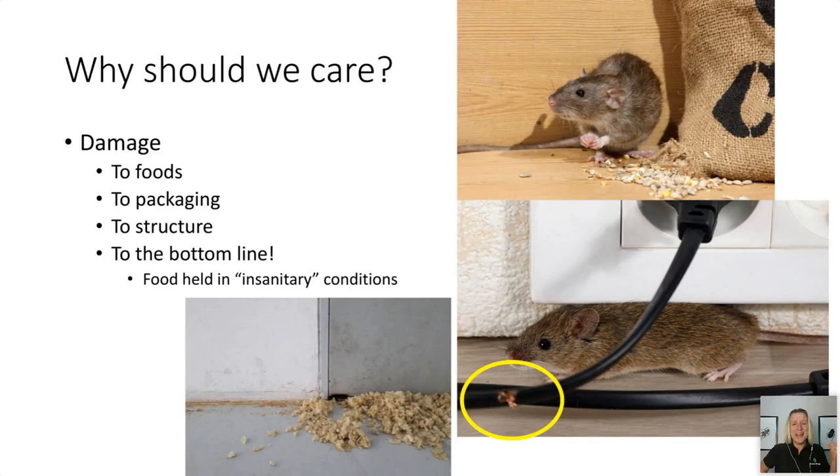There's a statistic that I have not been able to confirm, and if somebody can do it for me, I'd love to have the confirmation: around 30% of fires where they don't know how they started, so unknown origin, they think are attributed to rodents basically gnawing on wires and starting electrical fires. So, you know, we have structural damage here.